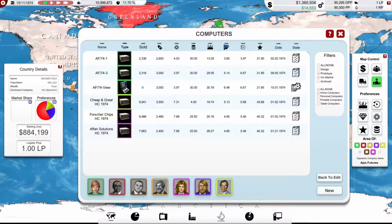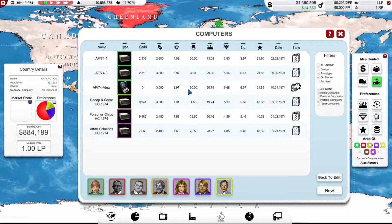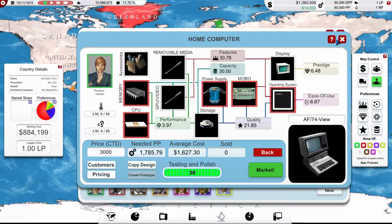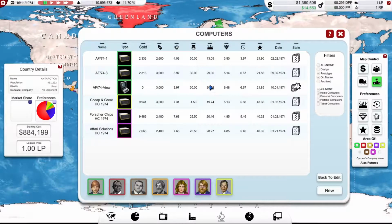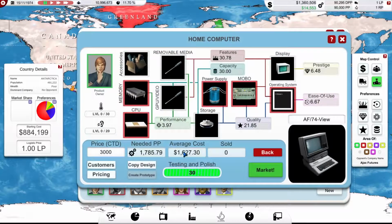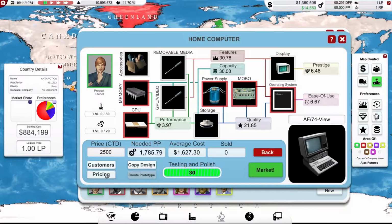So oh, look at that! My quality has gone right up, and yeah, my prestige rather. My quality is still a little bit doubtful. Yeah. Ease of use. Oh, I'm doing very well on that. Feature set. I'm doing very nicely indeed. So how much is this? Oh, look, that is so much cheaper. That's the VLSI, isn't it, to produce? So we can price this really aggressively, I think. So if we say 2,500 for that.